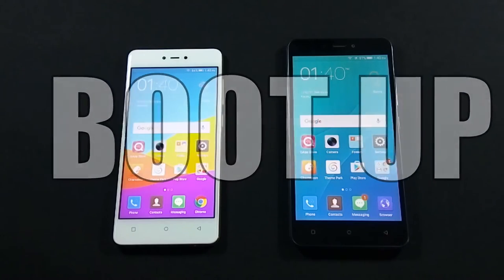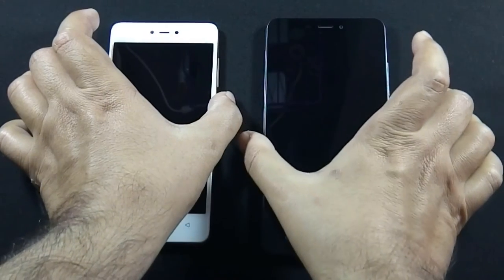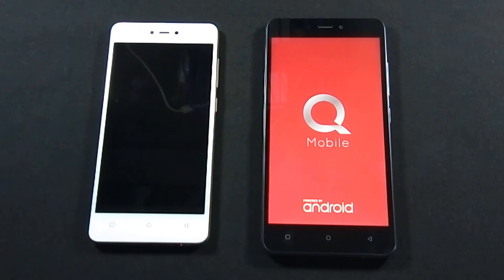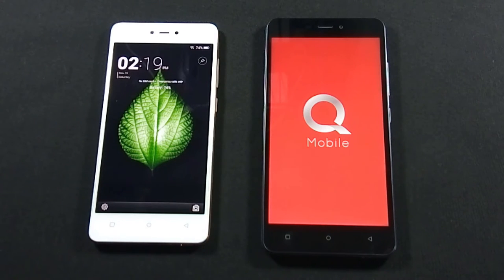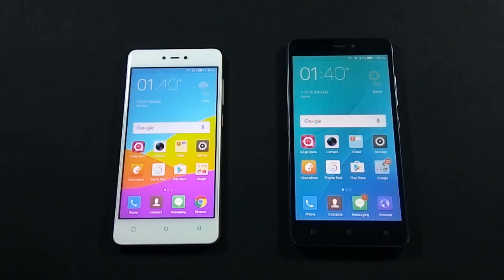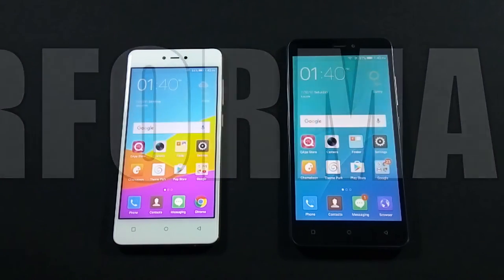Let's move to the next round, in which we will see the boot up time of both phones. Let me boot up the phones at the same time. LT700 Pro is the winner of this round as it boots up faster than J7. Now let's move to the final round. In this round, I will do a speed test of both phones.